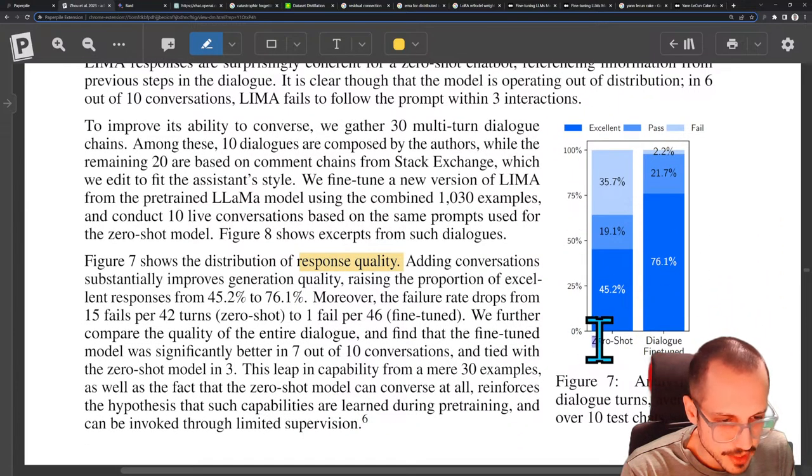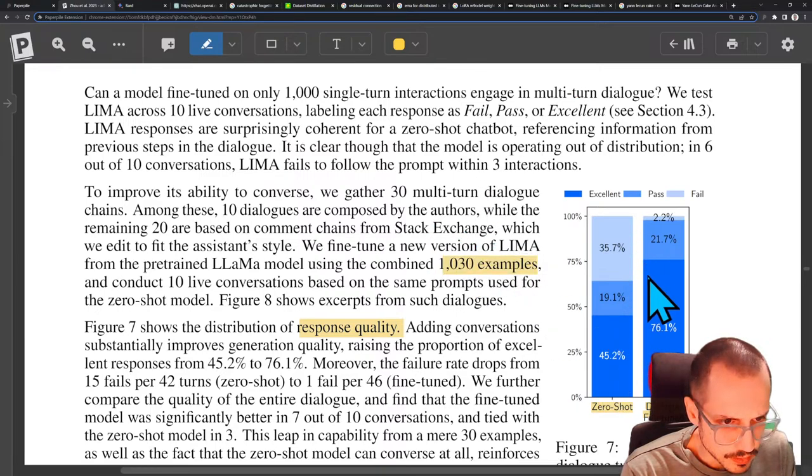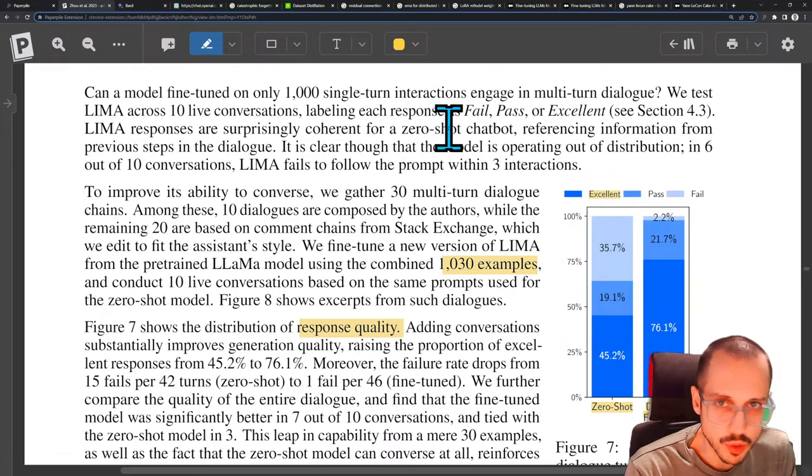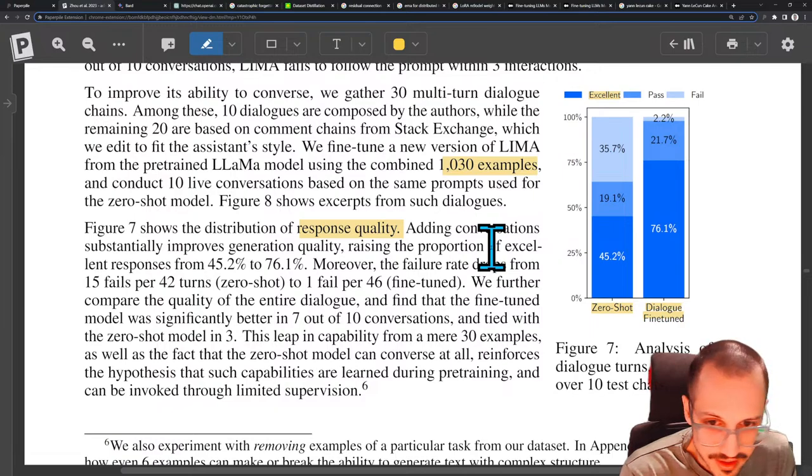Okay, so zero shot means no fine-tuning. And then fine-tuning is, I guess, fine-tuned on these 1,030 examples here. So you're getting a kind of bump here from 45% to 76% of answers considered excellent, but this is such a subjective quality. These metrics are so subjective that it's very difficult to really know what this even means. Like, what is a 20% or 30% jump in pass to excellent? You know, I have no idea what that means.